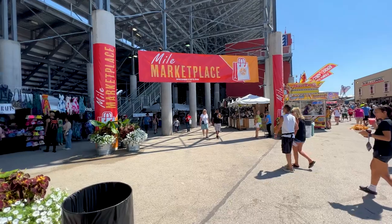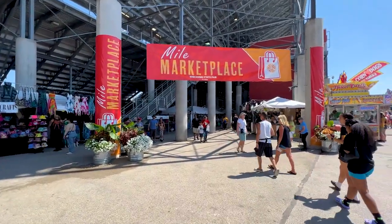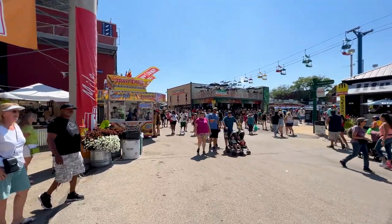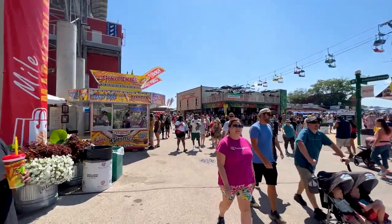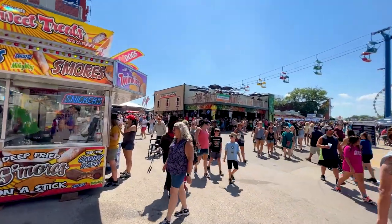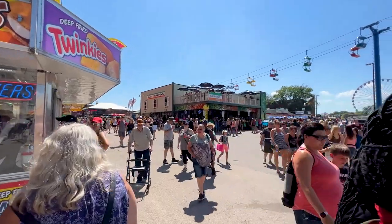This huge marketplace of a bunch of merchandise. Oh, look at this. There's a giant Irish pub, Slim McGinn's. Look at that. That's a lot of fun, the upper deck there to check out the whole midway and watch people.